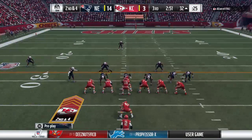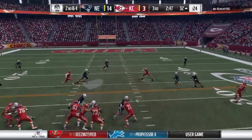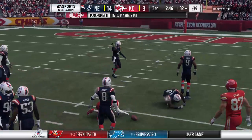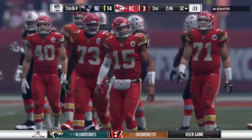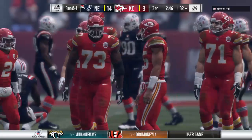Green 39. Green 39. On 2nd down, here's Mahomes. And the hit jarred it loose. It's incomplete. It's a lot of contact going on there, and in the end, unable to keep 2 hands on the football and bring it into his body. Everything looked pretty good until the finish.